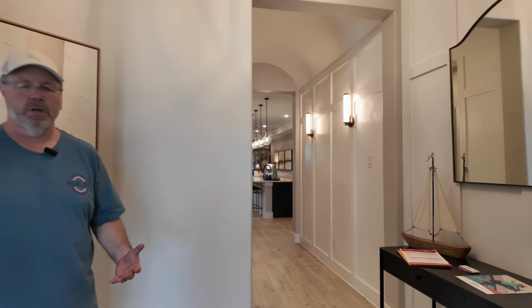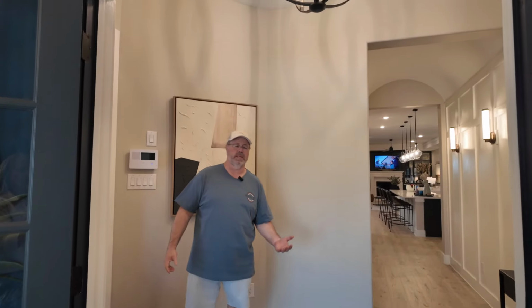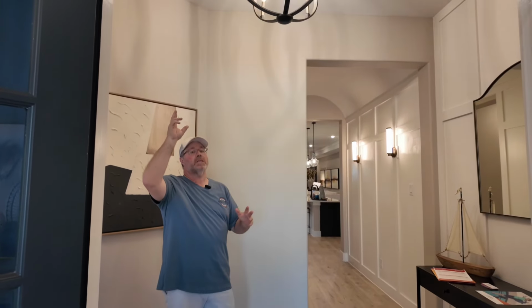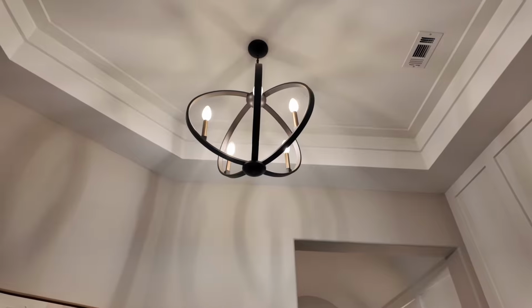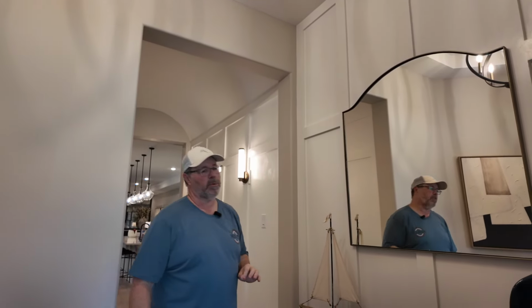Yes. This is a nice entryway. Right? It's pronounced, like, hey, you're coming into our home. You're not walking straight into the living room or something like that, like we've seen in some of the other communities. Right. This has its own presence. I like how it has the ceiling cut out, has the crown molding. Obviously this wainscoting and all that stuff is going to be an upgrade and probably something that you'll want to do afterwards.